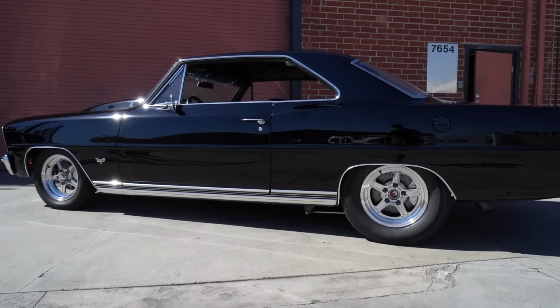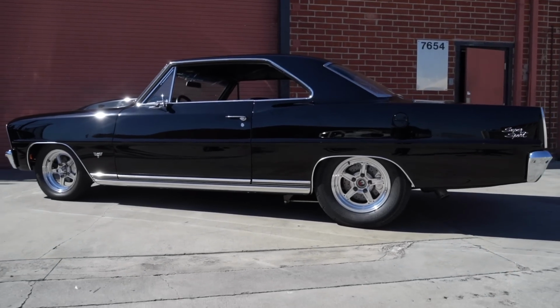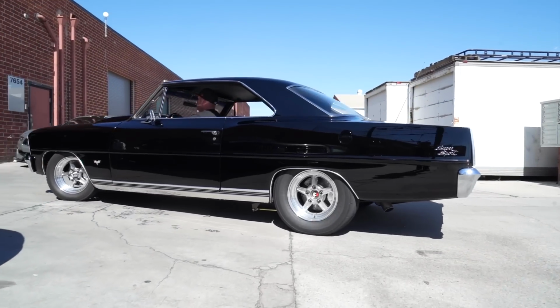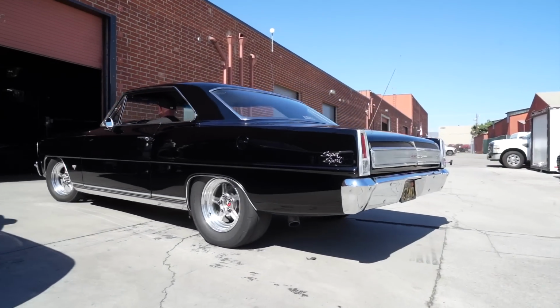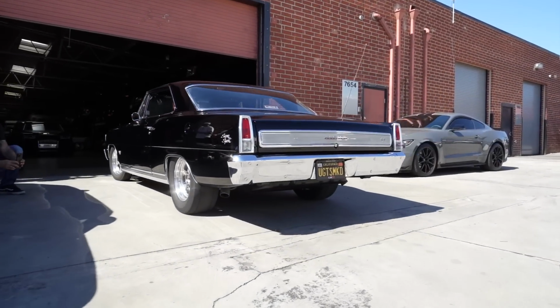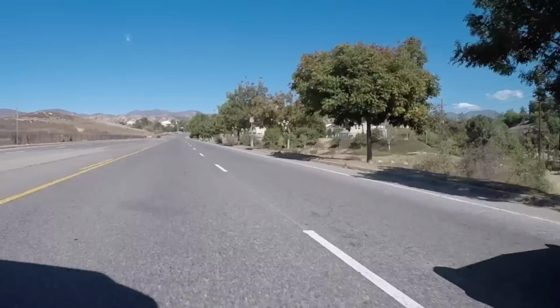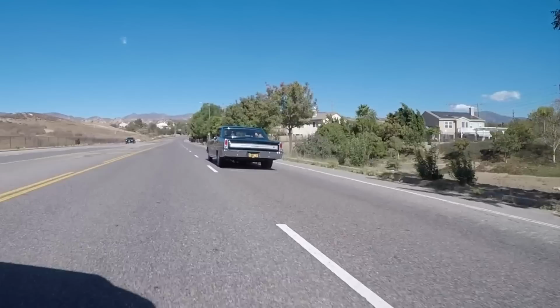Yeah, so it's a 15x4 in the front, and the rear is a 15x8, I believe, and it's just got a 255/60/15 drag radial on it. And a 255 is enough to get you hooked up, though. Yeah. So on the street, that's my street rear wheel, and then at the track, I change it over to a full slick. Got it. Yeah, it's a 26-inch tall slick.